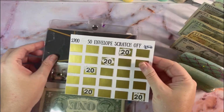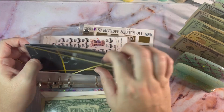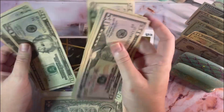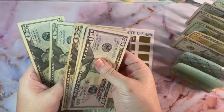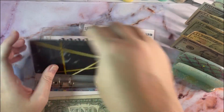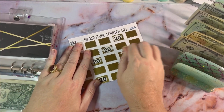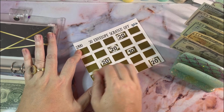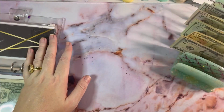Next is our 50 envelope scratch off. And last time we scratched off $40. So let's do $40. So now we have 50, 70, 90, 110, 130, 150, 170, 180, $180. And let's scratch off one more, maybe two. Let's see. Okay, $10. So let's do another one. Oop, another $10. So $20. Perfect. So we'll be stuffing $20 next time.